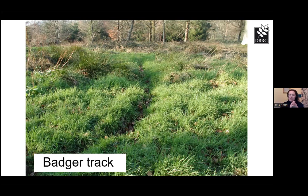I was once doing a bat survey on a badger track, and I heard a little snuffling. This badger was happily plodding towards me, and it got within a couple of feet before it realised I was there, or I think I moved so it didn't actually walk into my foot. But their eyesight's really not great. They just really stick to their path and just keep going back and forth each night.